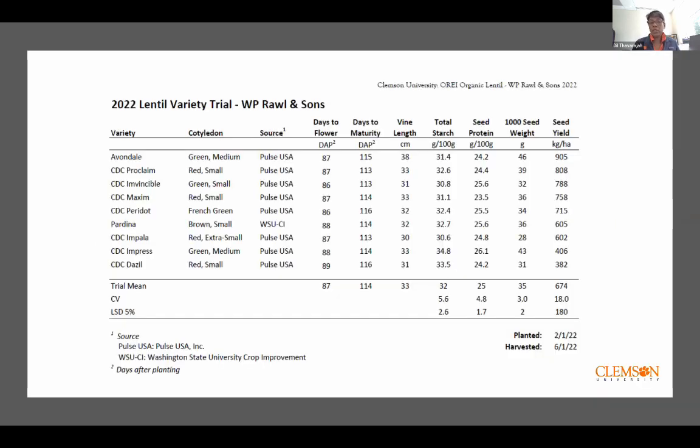And this is the 2022 lentil variety trial, the first time we tried lentils in South Carolina. When you look at the total protein and total starch, the starch is a little low, but it's on the good side. The protein is quite high. We are very impressed, but we are not very impressed with the yield. This is not because of a problem with the variety. It's a problem with our harvesting as well.